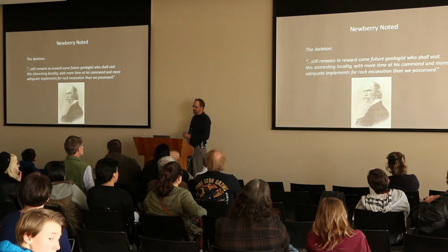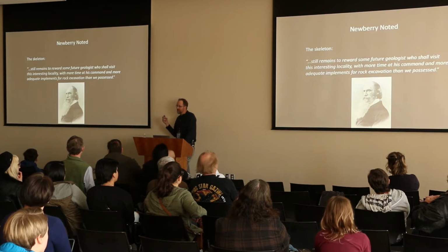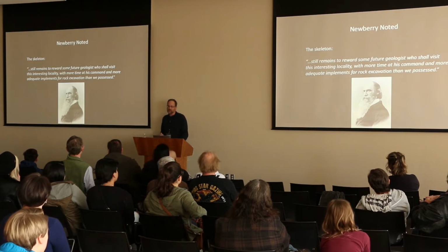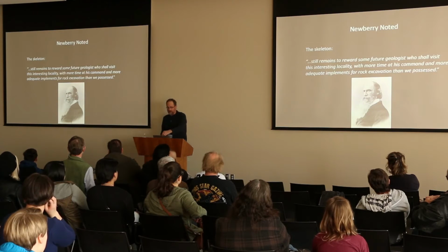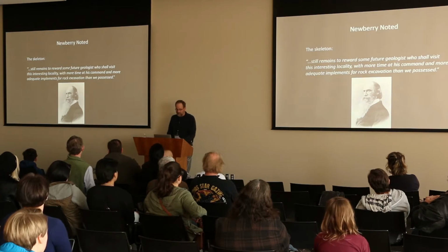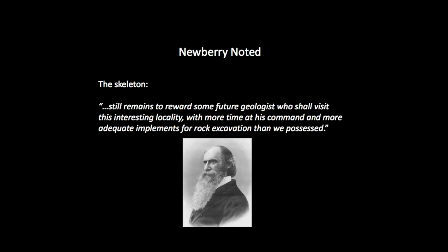Now, Newberry was disappointed in that they had neither the time on this military expedition nor the tools to be able to get the thing out. And so he actually said something rather prophetic, that the skeleton remained for a future geologist with more time and better tools to excavate than they had on their muleback expedition.